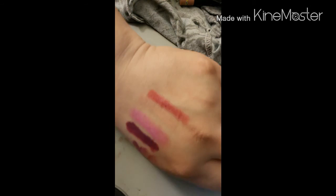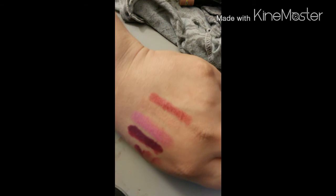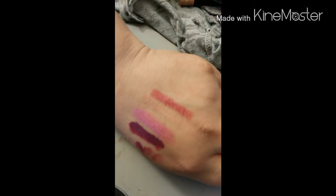Here's this one. It's called Shameless Lip Crayon from Be a Bombshell. And this is like a light red. I got this, I believe, in an Ipsy bag. And that's what this looks like.